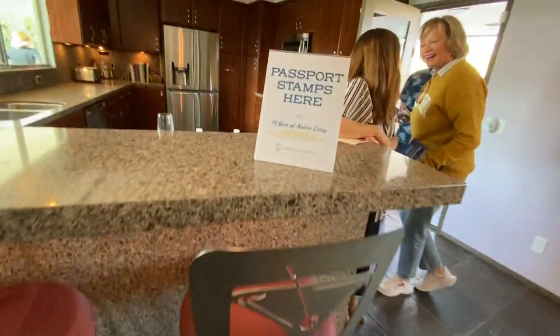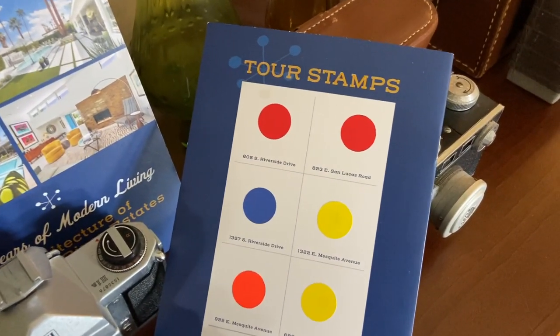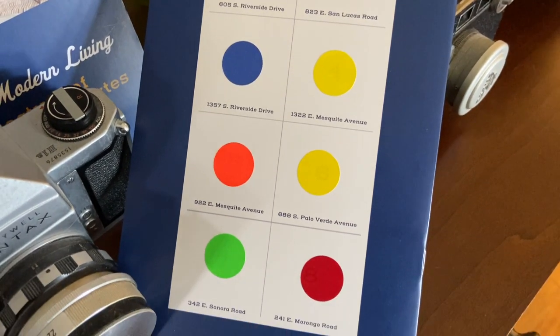Oh yeah. Now this part was so fun. At every location, they gave us a sticker to put on the back of our little map booklet as like a little passport stamp showing that we went to each location.